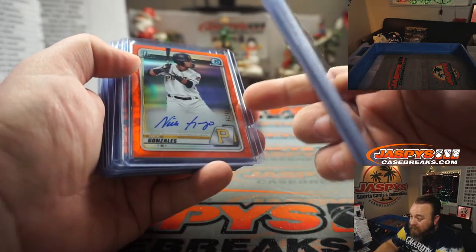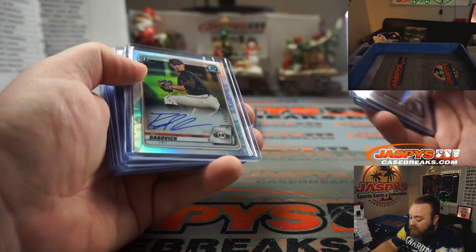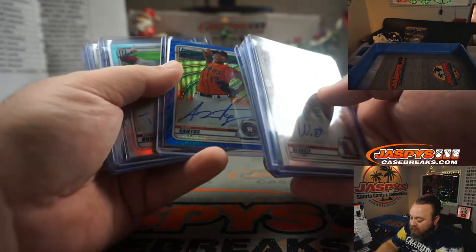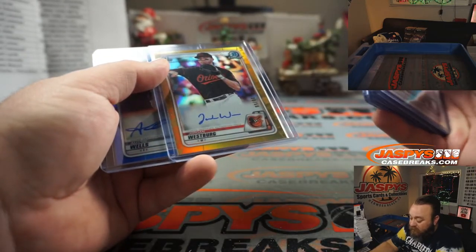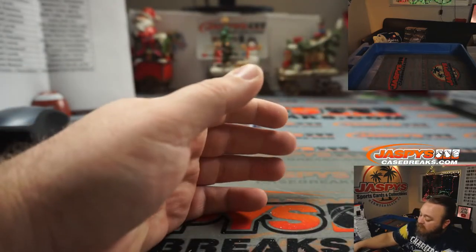Nick Gonzalez, 7th overall pick, orange auto for the Pirates to 25. RJ Dobovich to 499 for the Giants. Jeff Hackinson for the Rays. Alex Santos to 150 for the Astros. Bryce Bonin to 499 for the Reds. David Calabrese for the Angels. Jordan Westberg to 50 for the Orioles. Austin Wells to 150 for the Yankees.